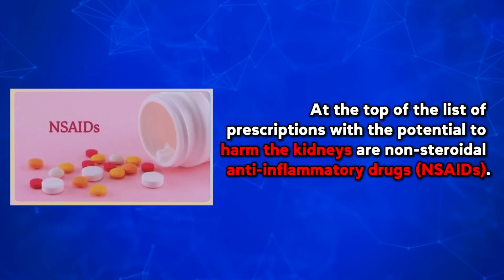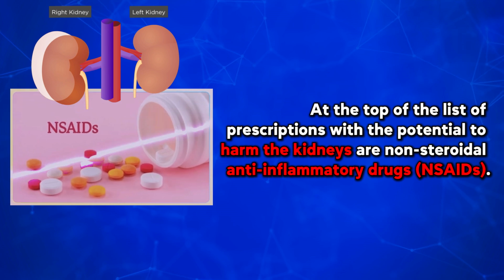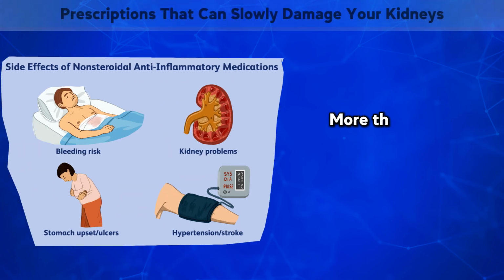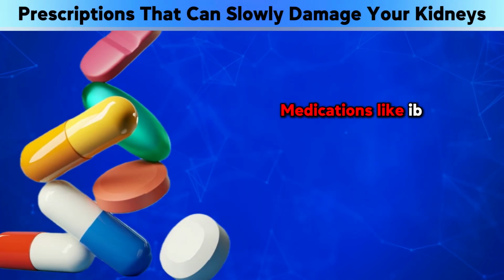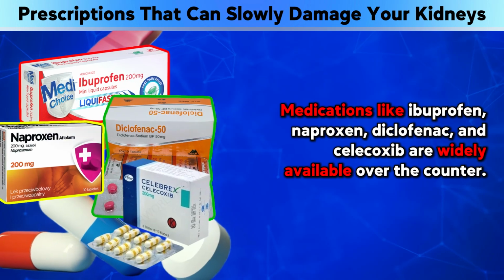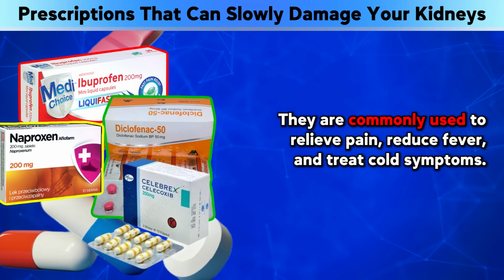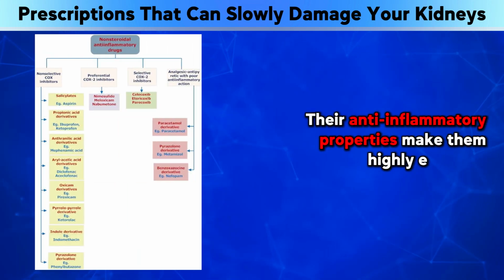At the top of the list of prescriptions with the potential to harm the kidneys are non-steroidal anti-inflammatory drugs, NSAIDs. Did you know more than 30 million people worldwide use NSAIDs daily? Medications like ibuprofen, naproxen, diclofenac, and celecoxib are widely available over the counter. They are commonly used to relieve pain, reduce fever, and treat cold symptoms. Their anti-inflammatory properties make them highly effective.